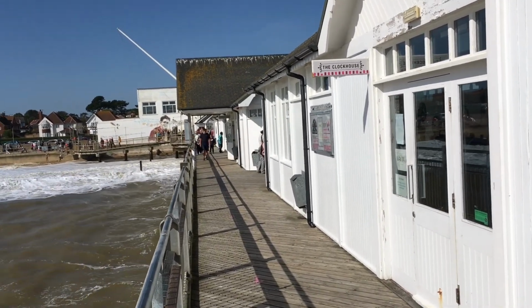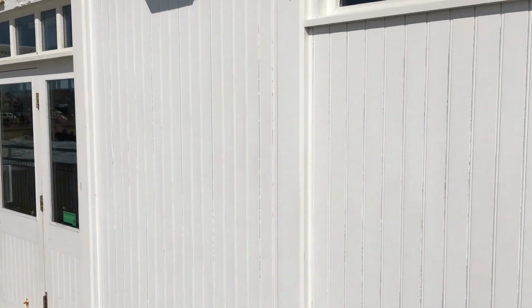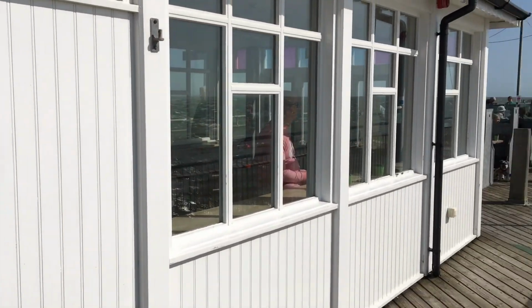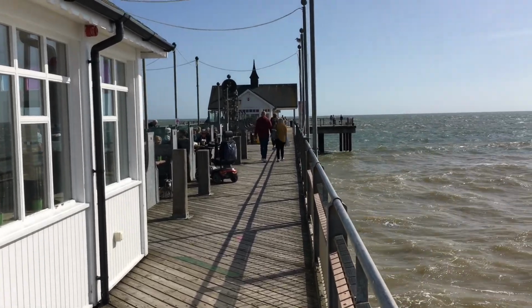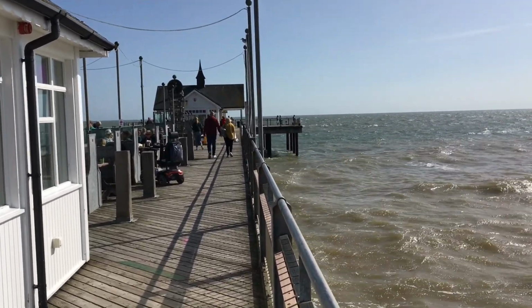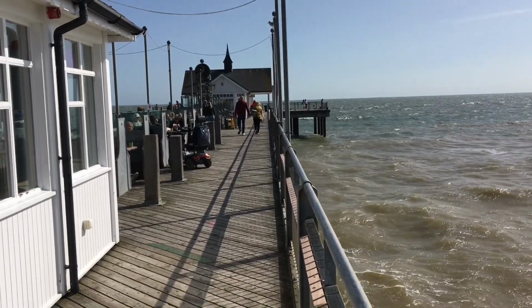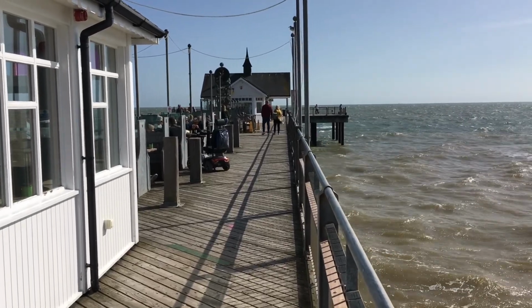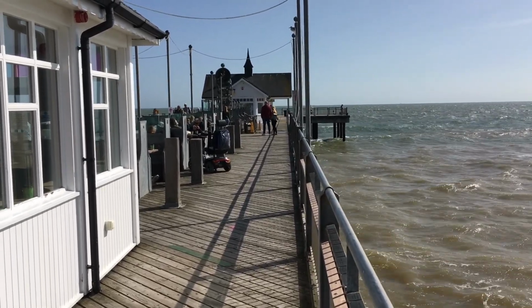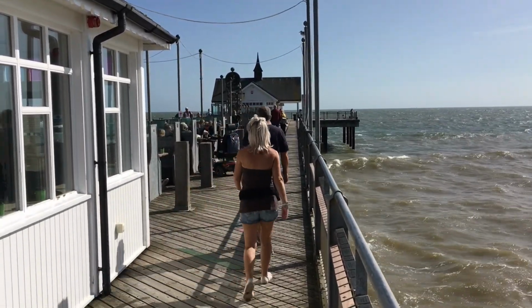Southwold Pier, which is where I'm standing at the moment, has a one-way system in operation due to coronavirus, and you can go up one side and down the other. It's been renovated and restored over the past 10 or 20 years, I suppose, and it's become quite a tourist attraction. Doesn't feel quite so good with coronavirus because some of the businesses aren't quite functioning as they used to, but still a lovely place to come with people fishing and crabbing off the end of the pier.